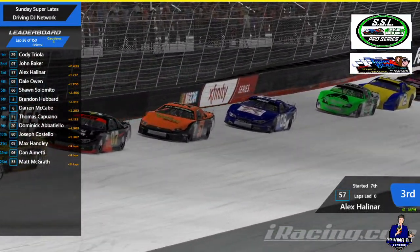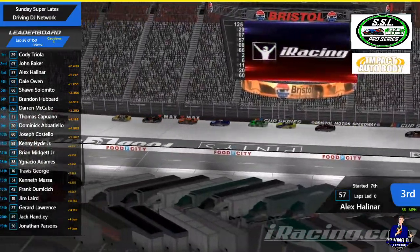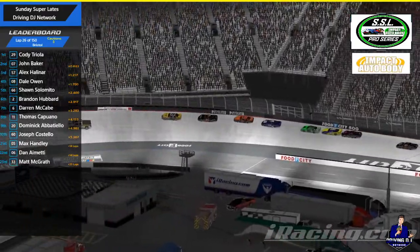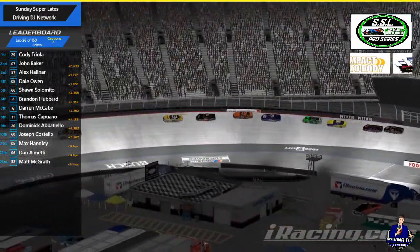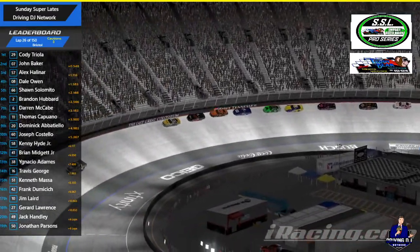There's the 57 car of Alex Halmar. Single file restart for these guys. Triola is going to bring us to green. See what he can do here on this one. Baker is going to be behind him this time. They start to stack up. Little accordion effect starting to happen on the top side of the track.